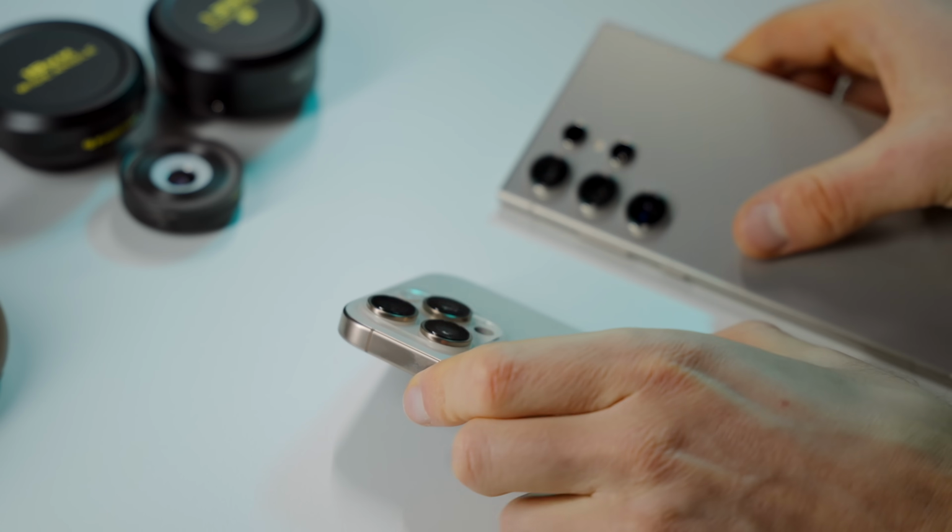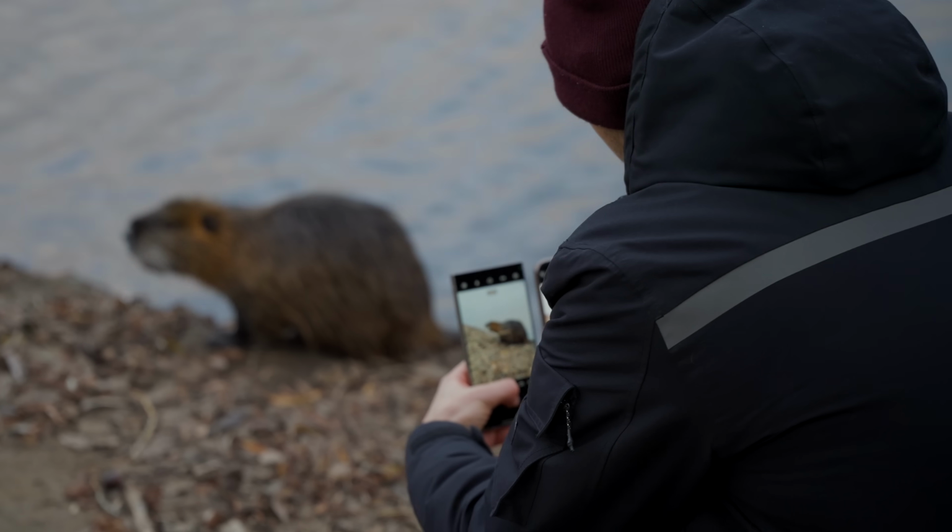And I know maybe it's a little bit controversial to call these cameras kings, since I get many comments from you guys that there are some other contenders too in the phone world. Yeah, I'm talking about Vivo and Oppo.